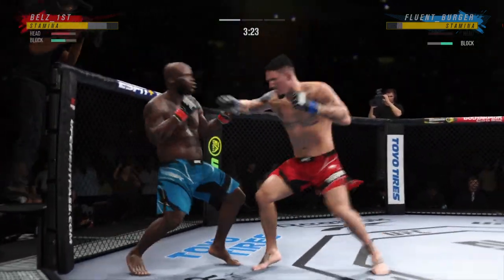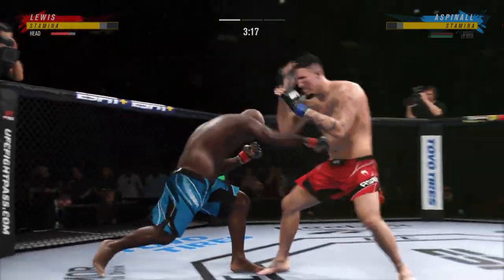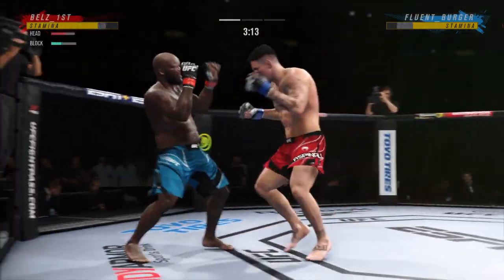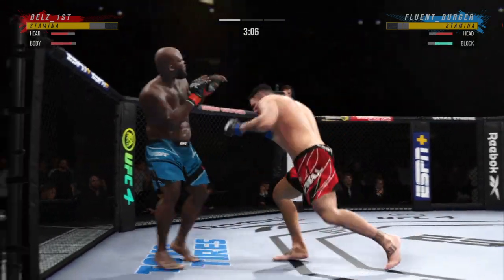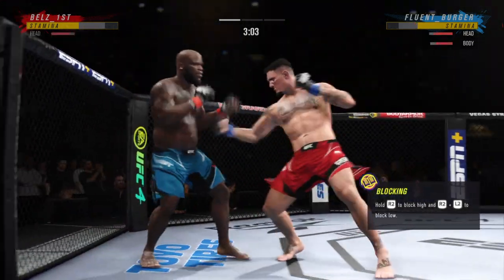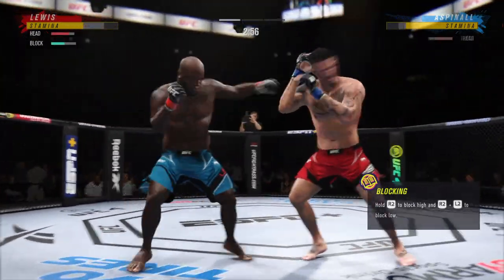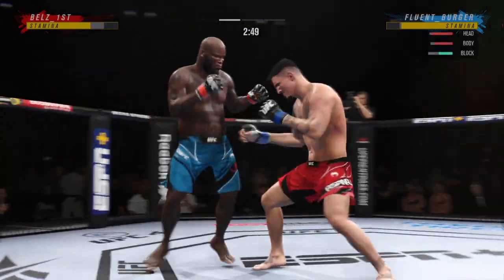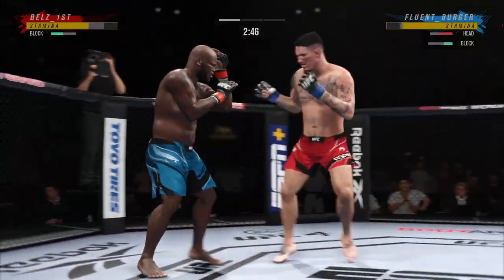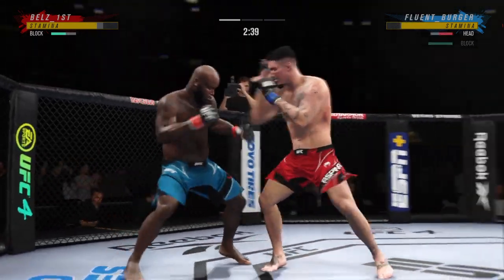Hook attempt now, blocked though by Lewis. I mean, that right hand lands square. They continue to exchange. Timing the shots pretty well here early, DC. He's doing a great job of mixing things up, keeping busy, being very active. Well, it's one thing to have length, it's another thing to use it, and he does it as well as anyone. Nice kick there by Lewis.